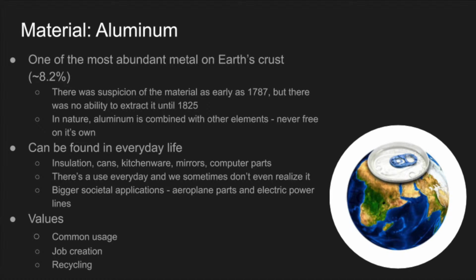We are now focusing on the aluminum composition. It is one of the most abundant metals on Earth's crust at around 8.2%. There is suspicion of the material as early as 1781, but there is no ability to extract it until 1825. Aluminum can be found in everyday life. It is used in things like insulation, kitchenware, and other houseware. For example, aluminum insulators in windows, aluminum foil wrapping your lunch, pots and pans, even many deodorants have aluminum. There's a use every day and sometimes we don't even realize it.